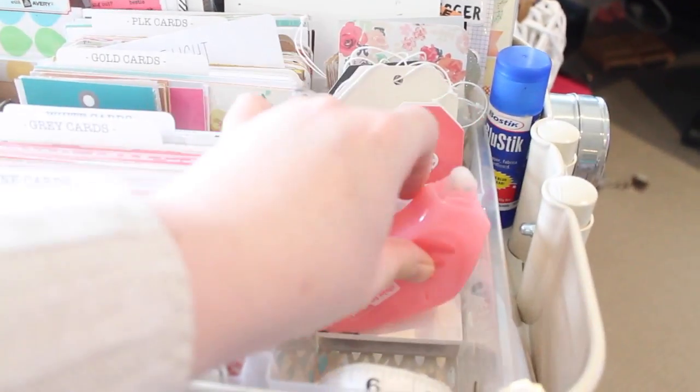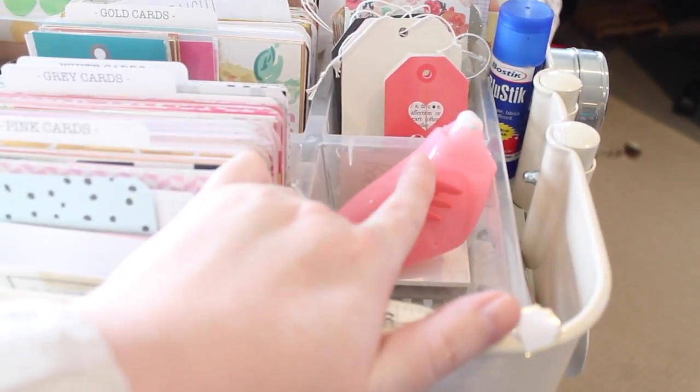Over this side, I just have some tags and random bits and pieces. A glue stick. This is where my glue runners go, usually. On the front, I have my staple holder and some bits and pieces. I also have some magnets. Here we have more cards in the different colours. Bits and pieces. I've got some frames down the back here. Some stamps that I don't use.